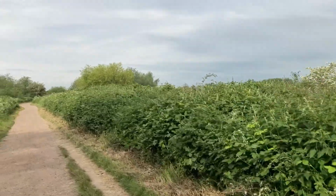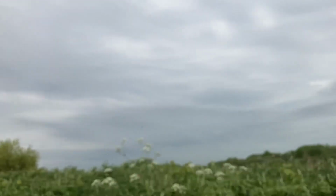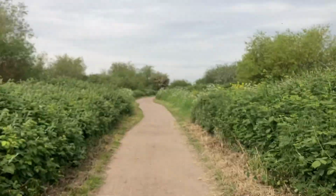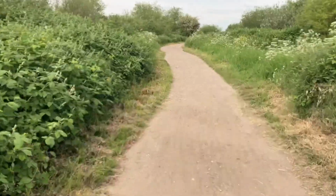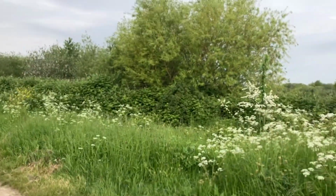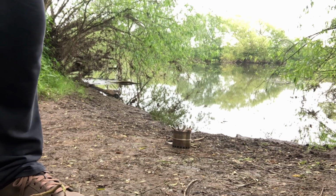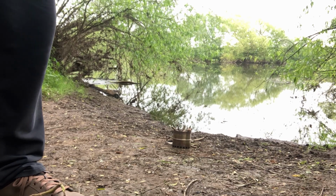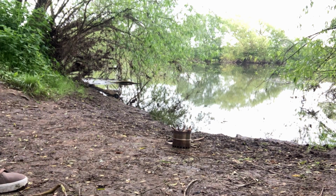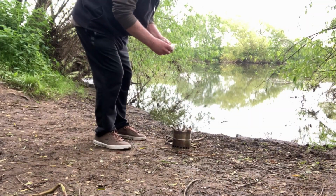There's all lakes over here, but I don't think you can see them. I'll hold the phone up, but I don't think you can see. There's a big water park here somewhere. Yeah, I'll go a little bit further and let's see what we see. I hope you can hear me, and as you see, we found a little area right next to the Trent. You can hear the birds. Let's get this little stove lit.